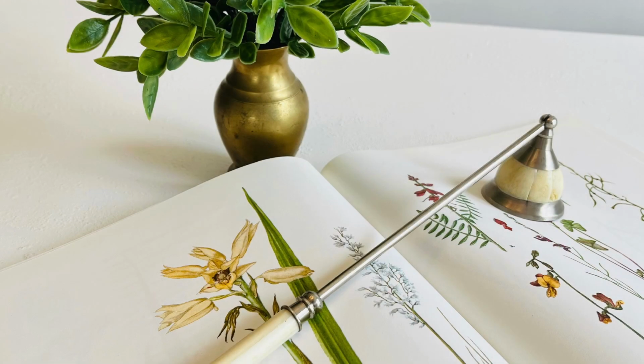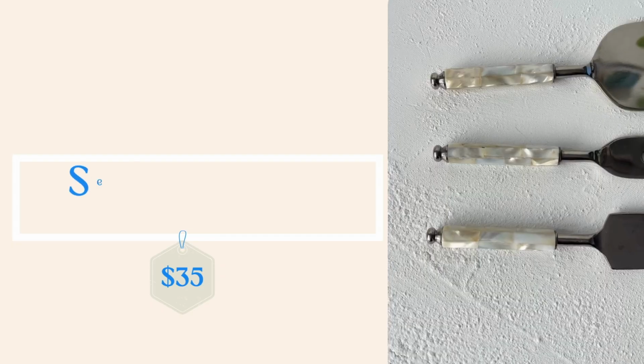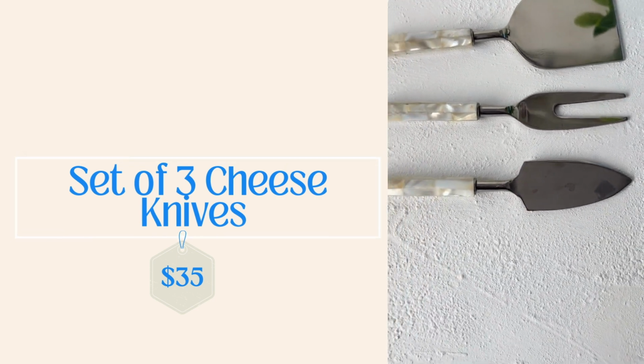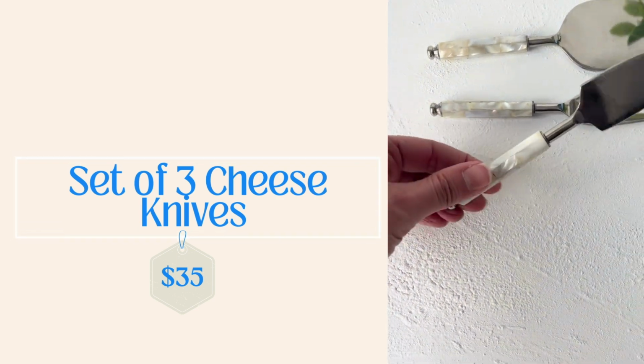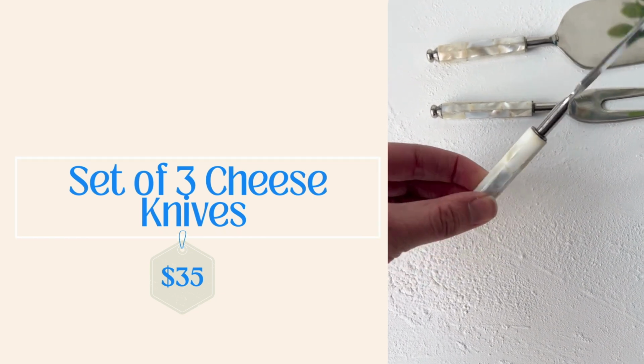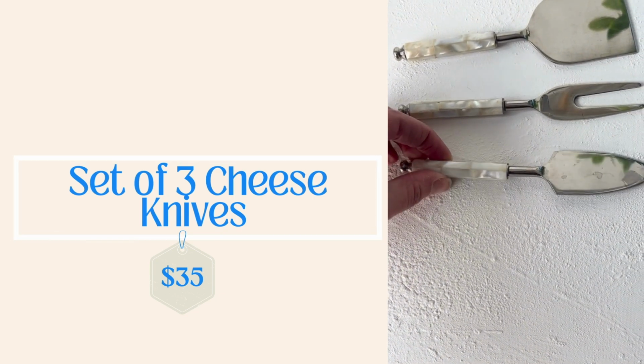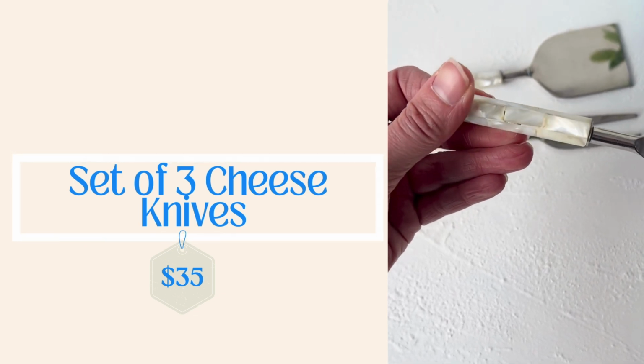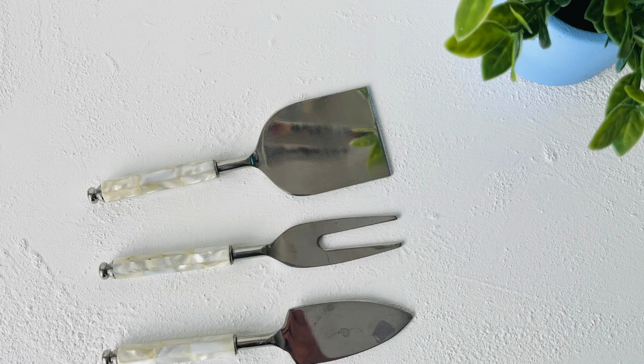And she also picked up a set of cheese knives that's been in the shop for a week or 2 with mother of pearl handles as well. So those look really great in her house as a set. And those went for $35. So really happy with how well the shop has been doing over the last little bit. Sales seem to keep rolling in. So thank you so much for your guys' support.